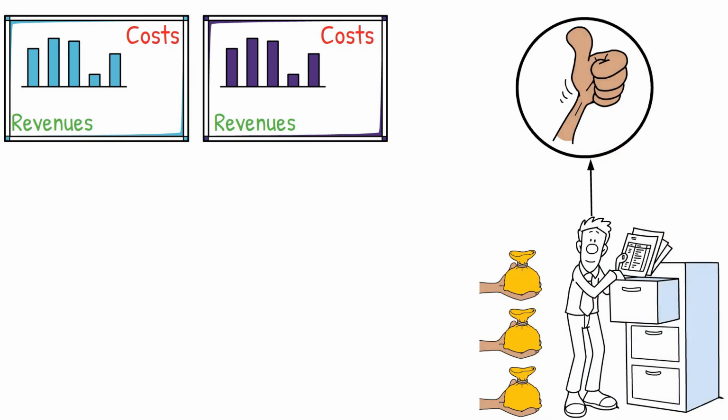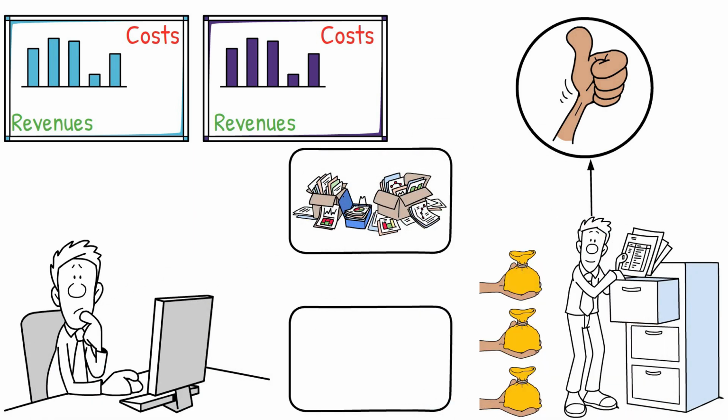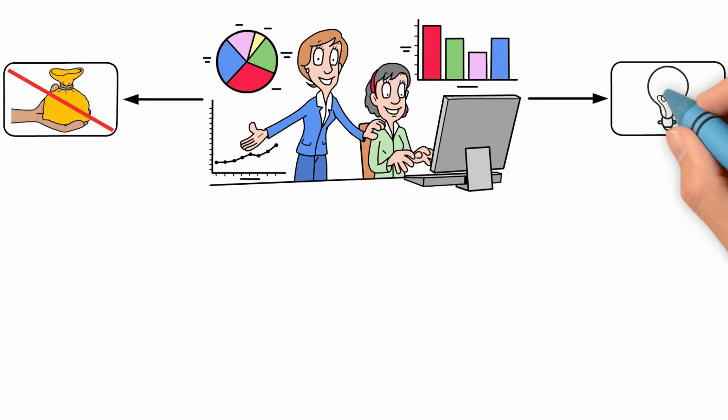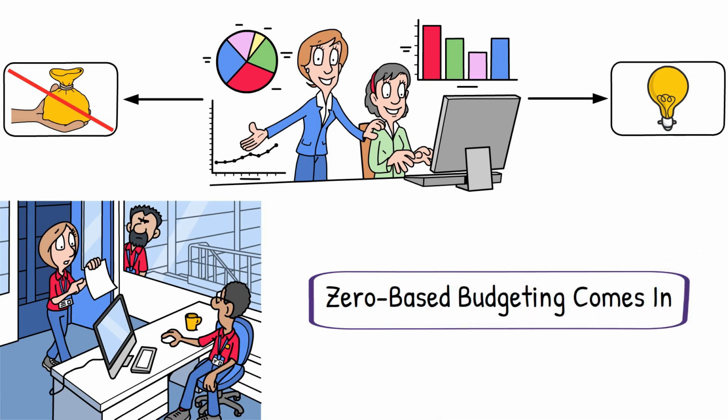fit. It's also useful for small businesses that don't have the time or resources to dig deep into every expense. But if you're in a fast-changing industry, or you're looking to cut costs and innovate, incremental budgeting might hold you back. That's where zero-based budgeting comes in.